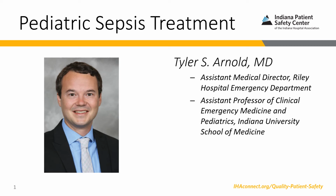We also advocate for giving blood products as needed. So our goal for our hemoglobin is generally greater than 10 grams per deciliter, platelets greater than 50,000, and fresh frozen plasma for active bleeding, purpura fulminans, or an increased INR.